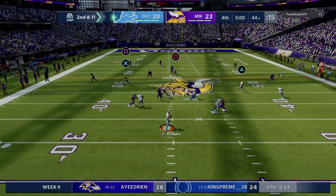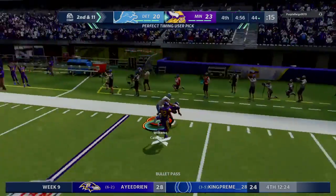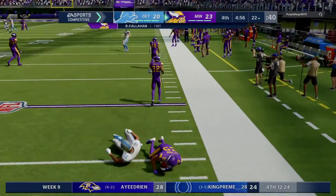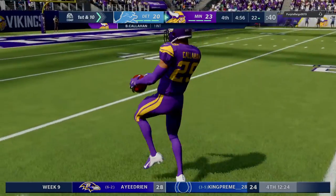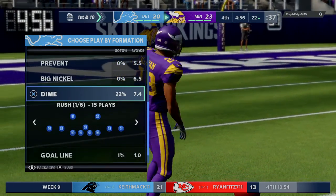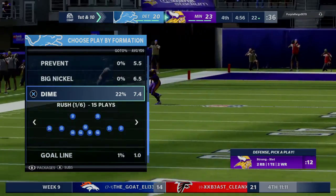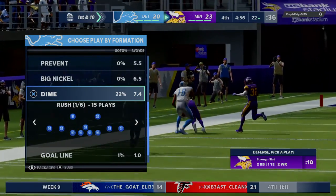On 2nd and 11 now. Rodgers, he's airing it out for Williams. And Rodgers intercepted a 3rd time. Picked off by Bryce Callahan. And they're going to take over right there at the 22-yard line. The Vikings take over 1st and 10 at their own 22-yard line.